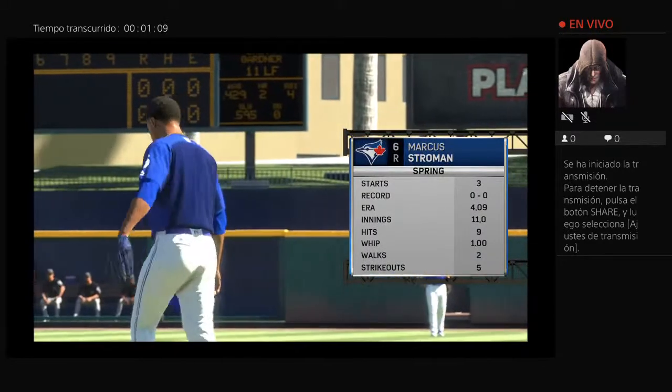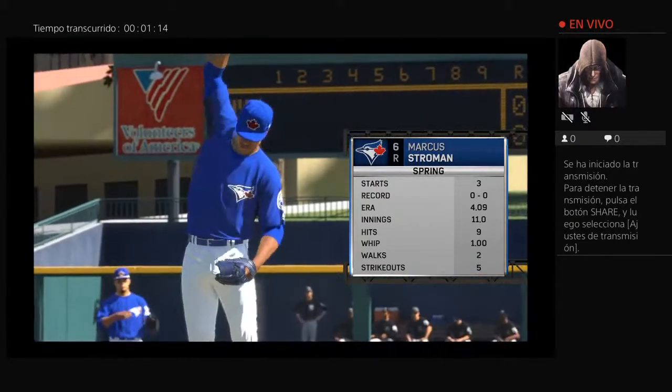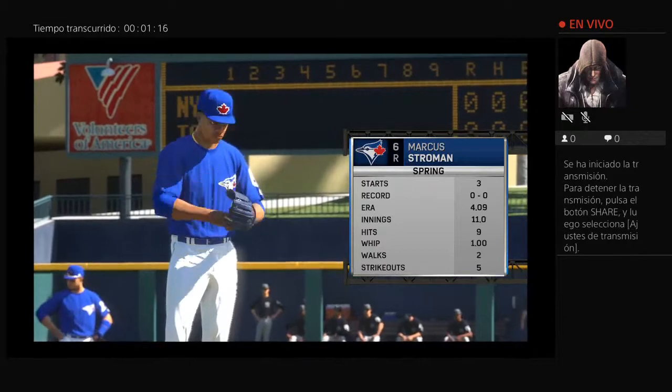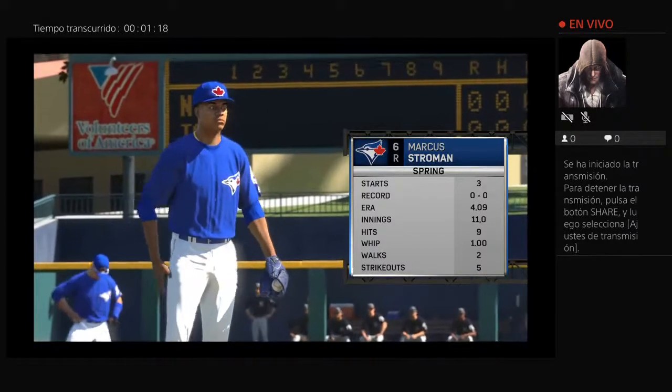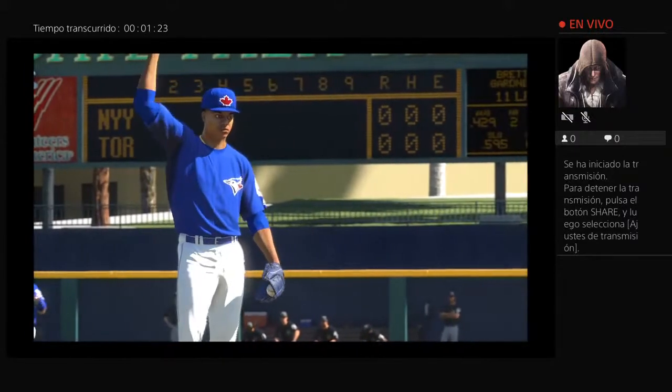Marcus Stroman, a right-hander from the Empire State, gets the starting assignment here. Harold, any thoughts? Well, Matt, he's got 5 pitches, and they're all good. He throws them for strikes. He dominates. He mixes speeds up. I asked him one day, what's your best pitch? And he told me all 5.